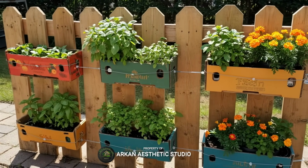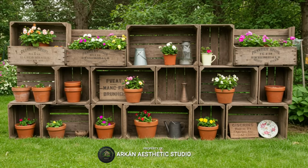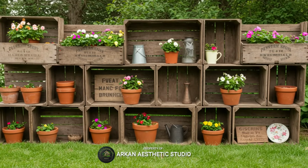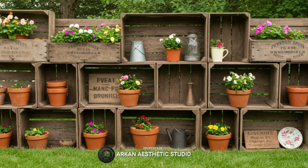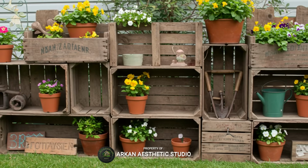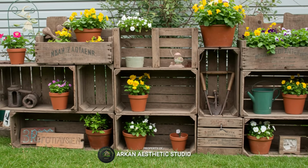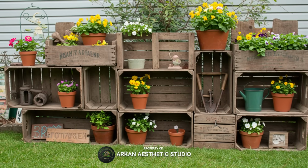In the quiet corners of a backyard, sometimes beauty comes not from perfection, but from repurposed simplicity, and perhaps nowhere is this more evident than in fences made from humble crates and fruit boxes. There's something tenderly nostalgic about weathered wood, paint that's faded like memories, and the quirky rhythm of uneven lines that only hand-stacked boxes can offer.